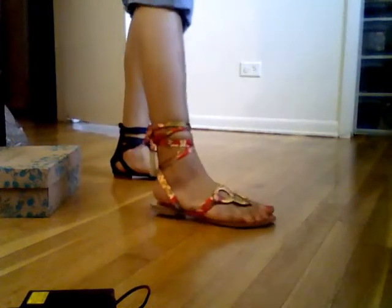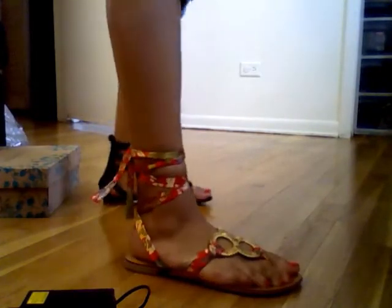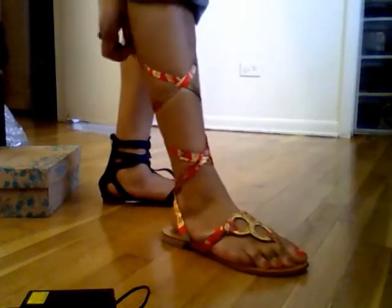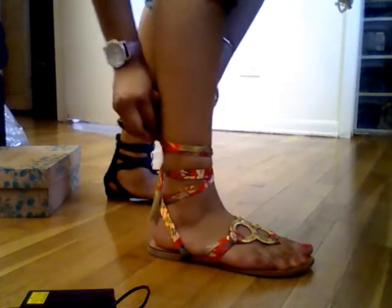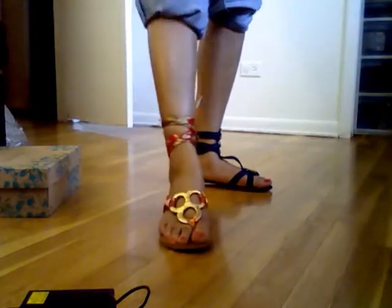Now, the orange one is real beachy look. Real Miami look, as you can say. They tie up. You can go higher with the tie, but I like to keep it around the ankle. So you can go all the way up if you want, or you can keep it down to the ankle like I'd like to do. So real cute. Nice and easy, you know.